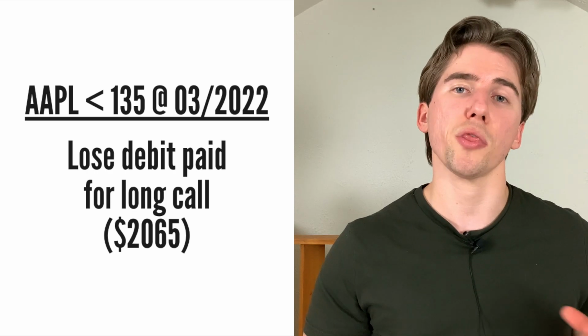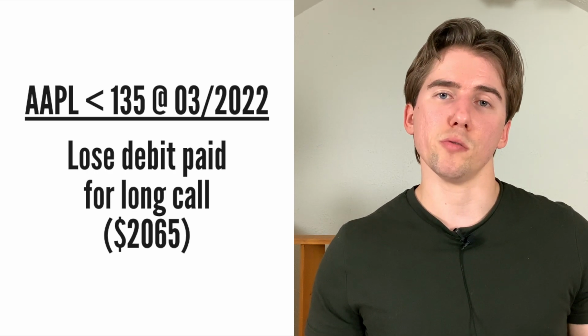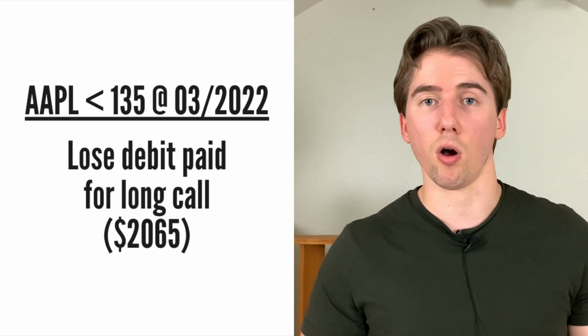Another way that we might lose money from the strategy is if Apple continues to go down, and if it's below 135 on our expiration date, which was March of 2022, we would lose the entire $2,065 that we put down to buy that call. Hopefully you will continue to sell call options and keep collecting premium. That way you can mitigate some of those losses. And that's all the best theta strategies I have for you today.